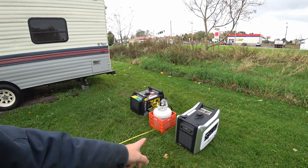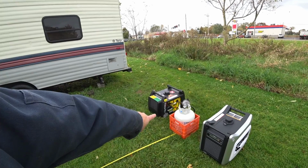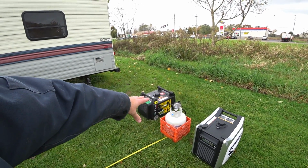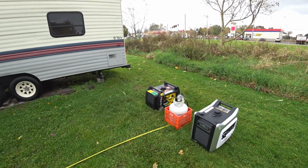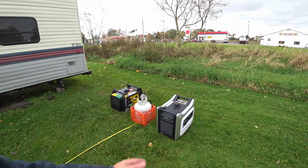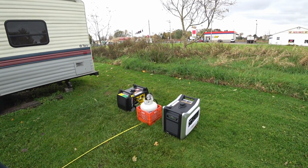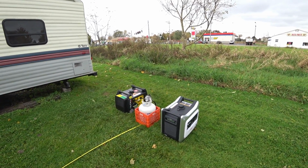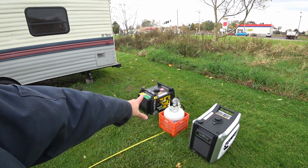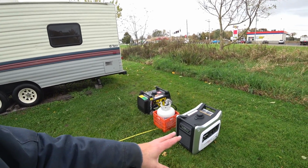They both have wheel kits. They both have handles. I think that the Champion, with the bigger wheels with the rubber outsides and the larger handle, is a little bit easier to roll around. However, this one's also lighter because it doesn't have that extra weight of the starter and the extra weight of a battery. Plus, you don't have to worry about the maintenance of the battery. Now, again, you don't have to put a battery in this one. You can take it out and you can pull start it every time, but that's a nice feature of having this one.